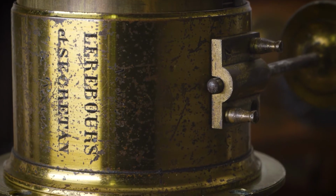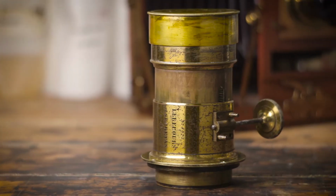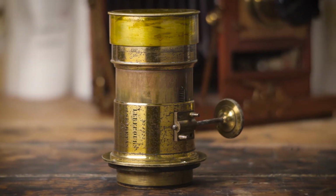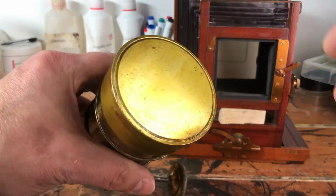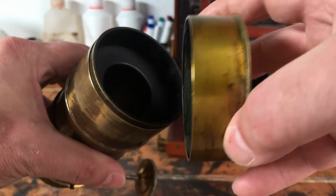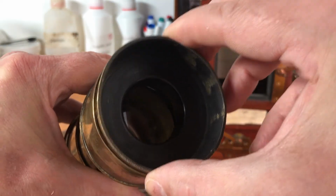Larbour's is one of the earliest and most respected lens makers of all time. They started out making microscopes and microscope lenses in the early 1800s, and then started making photographic lenses right at the start of the photographic period. I love the look of the lacquered brass, and check out this cone stop. This was before the use of Waterhouse stops.